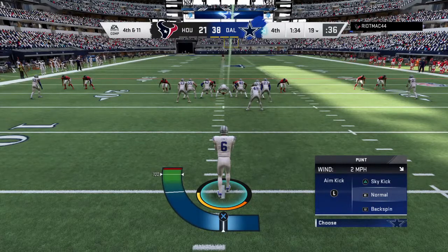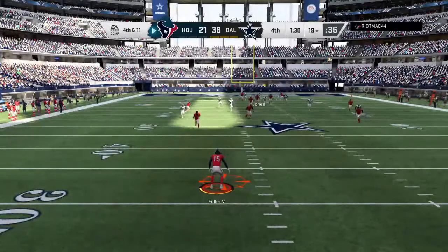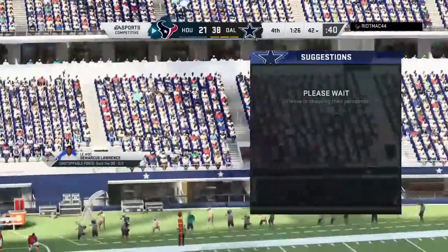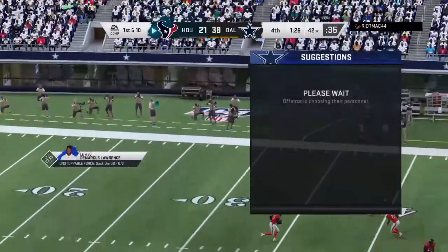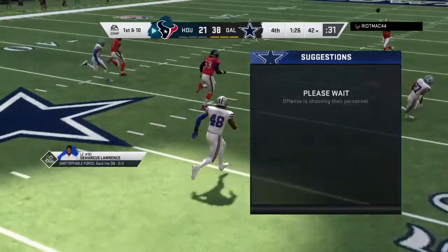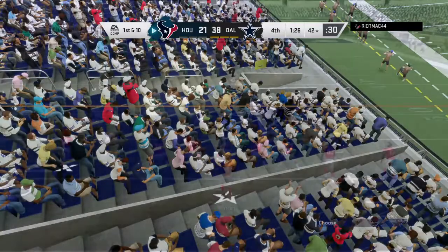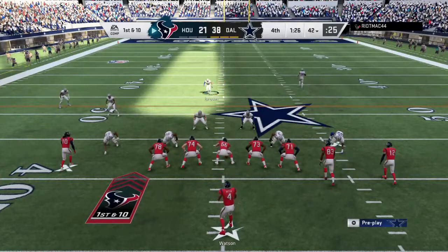Out now comes the Cowboys punter as he'll punt it away for the 2nd time. Call that a 44-yard punt, 5 on the return. And possession will switch hands, 1st and 10. The Texans offense ready to go here for their next drive. They're down big here late.